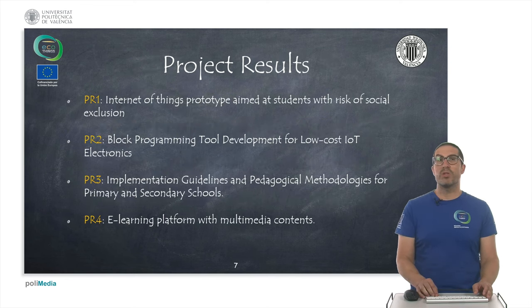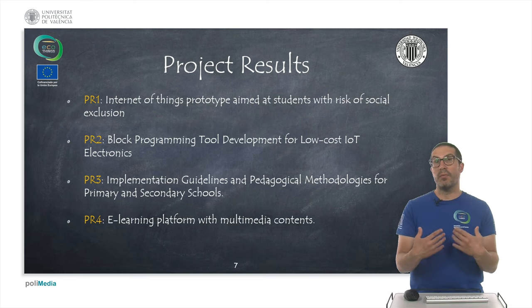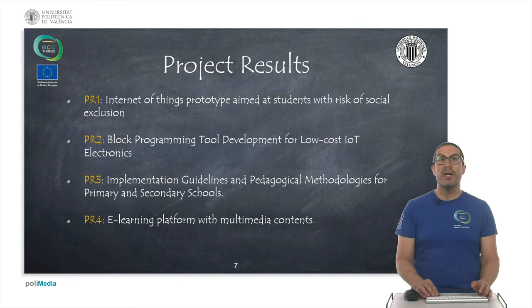And these are indeed the results of the project. There are four main results that we have worked on. The first one is to develop an Internet of Things prototype, which in the end became an intelligent house. In the second project result, the aim was to develop a block programming tool, aimed of course at low-cost Internet of Things electronics.